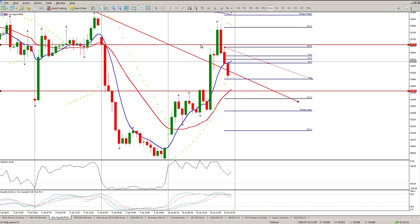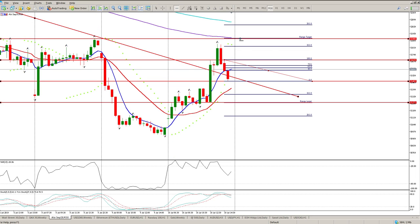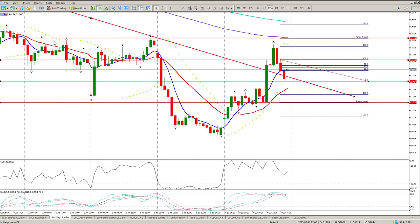Okay, let's use these levels here. So a break to the downside of 51482 does potentially bring this area of congestion into play. Okay, so it does bring 51271 into play, but I'm more inclined to believe that we're going to get a continuation of the upside, and the 200 EMA, which is these previous highs as well, is the target. Okay, so a break above 51700 is a better one. And you're looking at 51914 as your target to the upside.